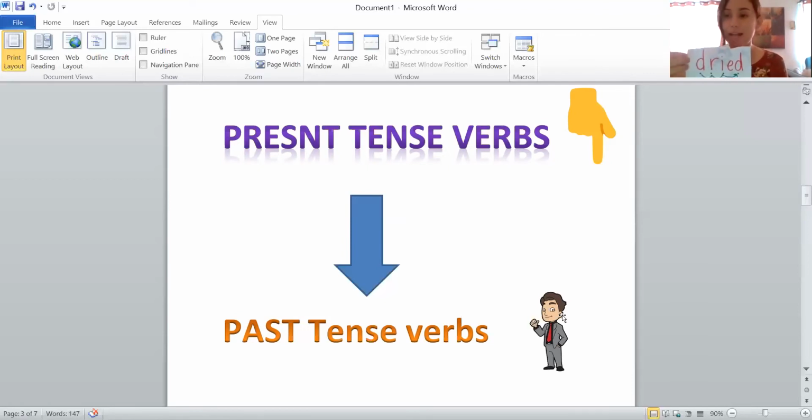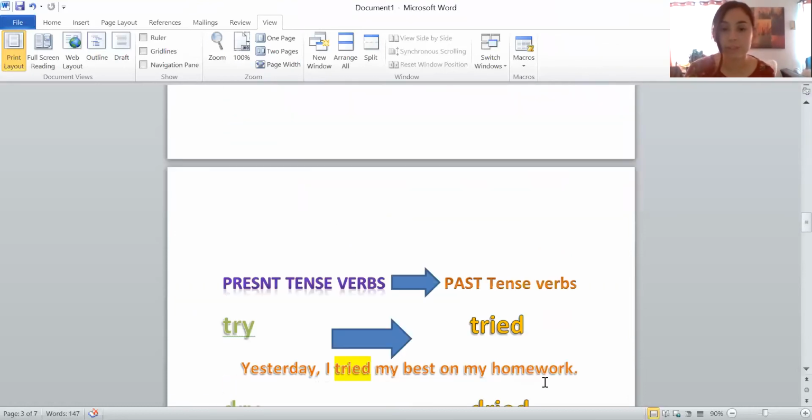Let's break apart the word dried. What's the word? Dried. Is dried present tense or past tense? Dried is past tense, like our example of I dried my hands last night. It already happened. Let's break that word apart. Dried, dried, dried. Very good.